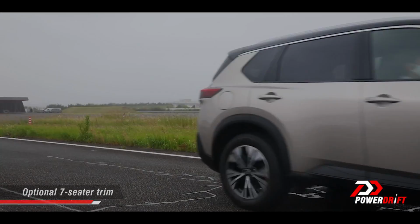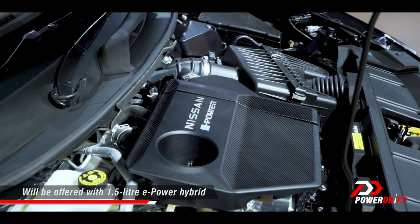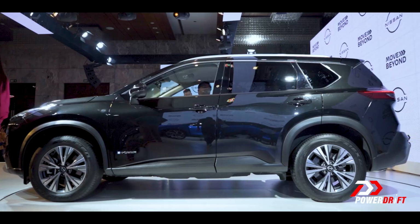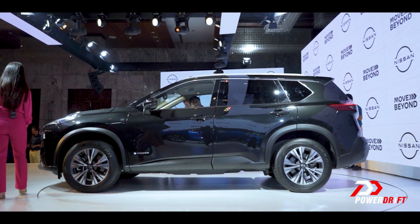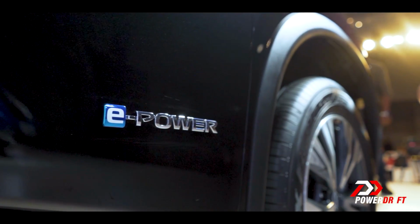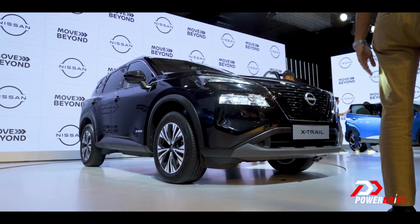It has a 1.5-litre 3-cylinder turbocharged engine, but it only acts as a generator. The X-Trail that you see here and the one that you'll be able to buy will be e-powered, which means it will drive like an electric vehicle at all times without an actual need for charging it.